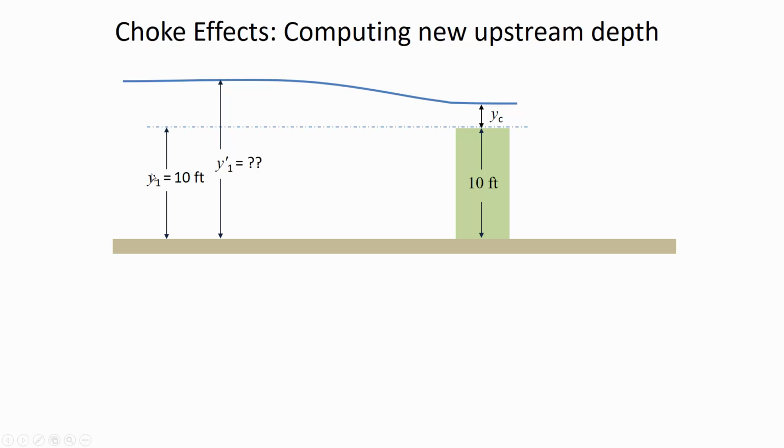And what the difference between y1 and y prime 1 is, the prime means after pooling occurs. And so we want to find out, after pooling occurs, what's going to be the new upstream depth. And what we know is that the water depth is only going to continue to accumulate until there's just barely enough energy to get over the obstruction. And so that tells us that it's going to be critical conditions over this obstruction. So we know that it will be the critical depth over this wall, because the water doesn't want to pool any deeper than it has to get over that obstruction with the minimum amount of energy.